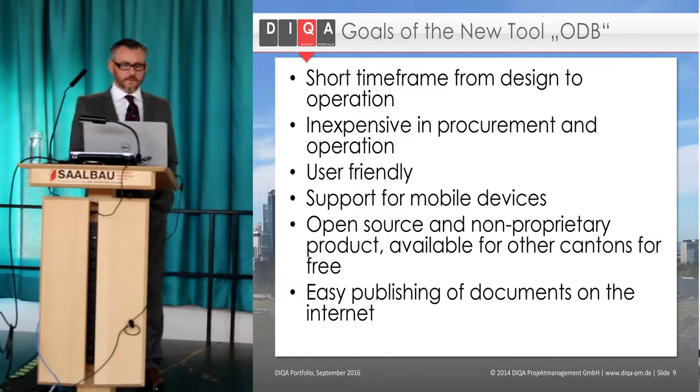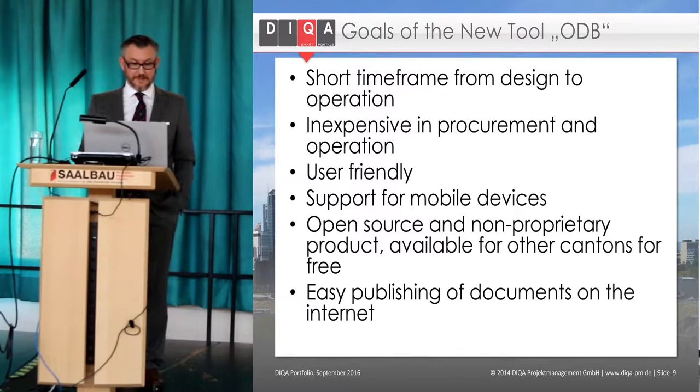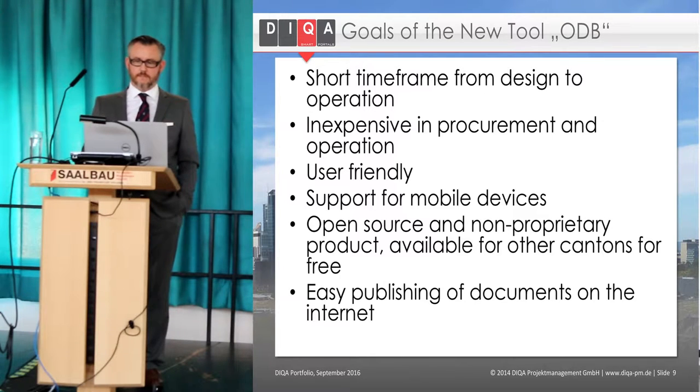The goals that are pursued by our customer is that, in theory, we should have a short time frame from design to operation. Building a prototype based on Semantic MediaWiki, this goes fairly quick. You go really a long way, 90% or so. But then, when it comes to customizations, this consumes time.